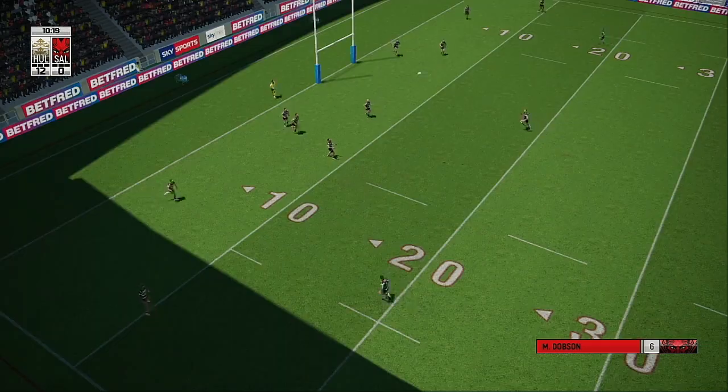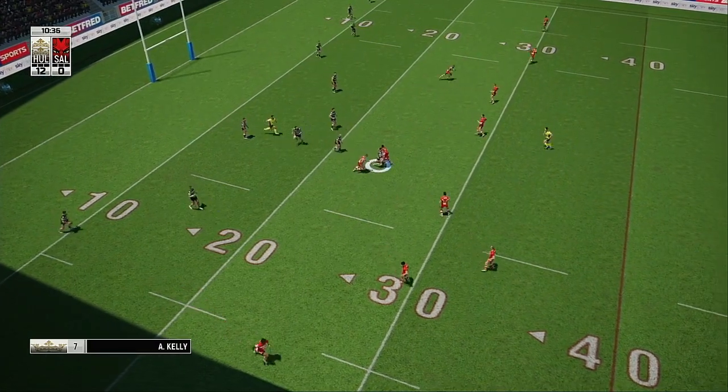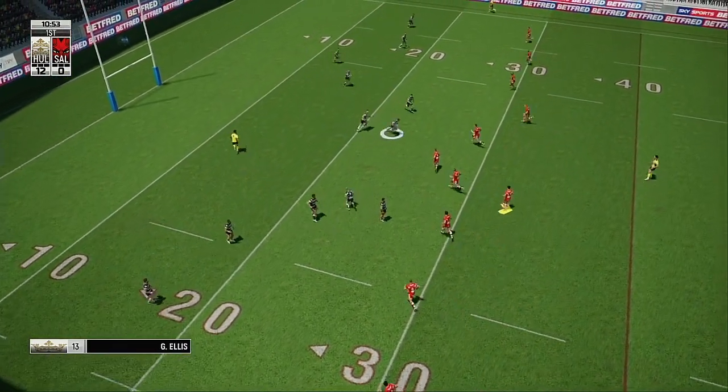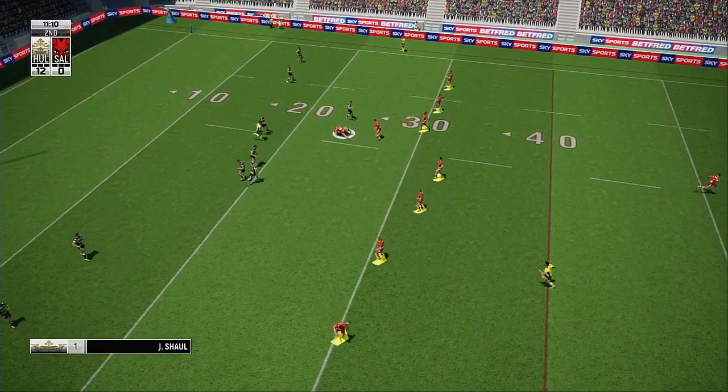The deep kick is the way to go. Kelly there to field the kick. Good burst this one. Hill, that's one. Move! Has a look and passes long. Shaw, man with a whistle, says Hill.